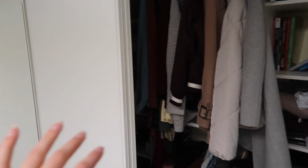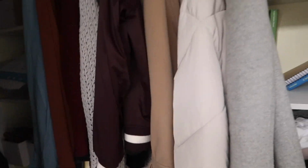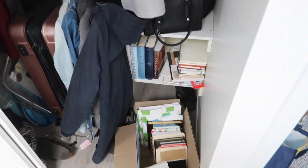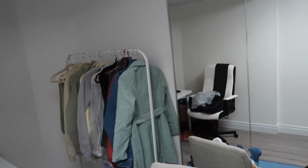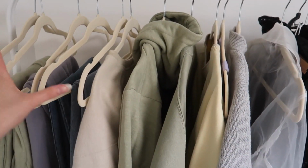But now we're gonna deal with that mess of a closet that's in there. The problem with this closet is I can only open one side at a time because they're sliding doors, and there's so much random stuff in it that I don't really know what I'm going to do with most of it, but we're going to try and deal with some of it and hang up the pieces that I don't want on this.